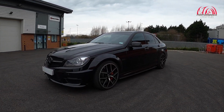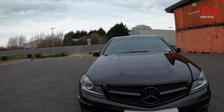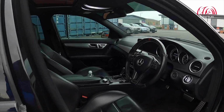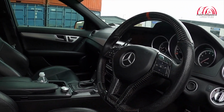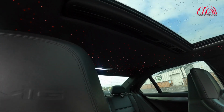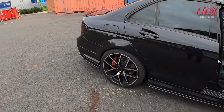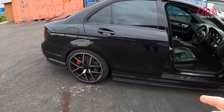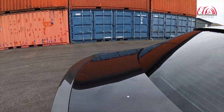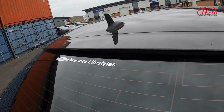Absolutely stunning. And just in case you've forgotten, it's also got a carbon steering wheel. It has got a roof lighting, star lighting kit, and the best part of it is it's a very low mileage car, so it's a win-win situation. It's actually a very slick looking Merc, and obviously with the Rep 507 wheels, side skirt extensions, rear spats, and a carbon spoiler, which is standard.